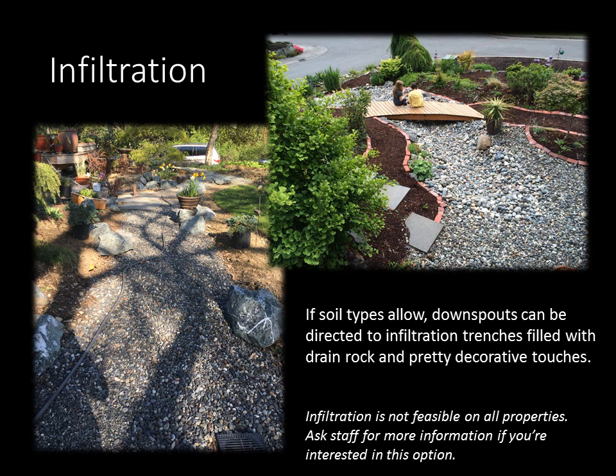Infiltration is an option if your soil types allow and have good natural infiltration rates. Downspouts can be directed to an infiltration trench, which is filled with drain rock. The water enters the trench and soaks into the ground, again replicating the forest function of soaking the water into the ground. You can put pretty decorative features on top of your infiltration trenches.